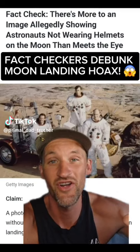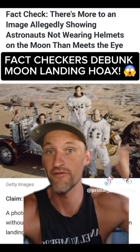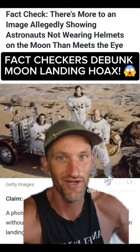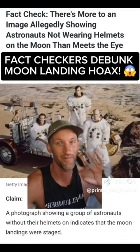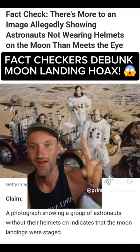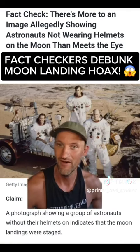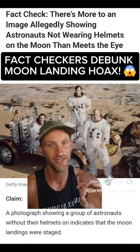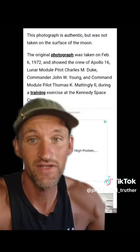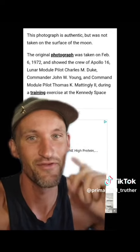Just when you think you've heard it all, you hear about another moon landing hoax story that your fact checkers have cleared up for us. Here in this photo of your American heroes, these astronauts, they're shown not wearing their helmets in this picture. Looks like the moon that they're on here, right? Well, thanks to the fact checkers, they clear it all up for us, and they explain that the photo is authentic, but not taken on the surface of the moon.